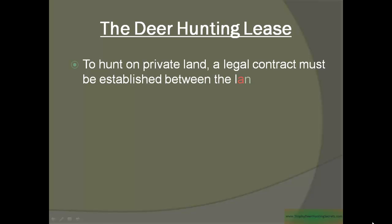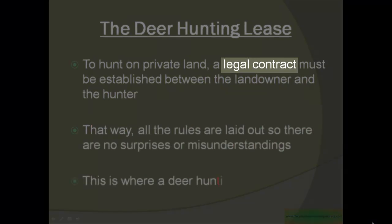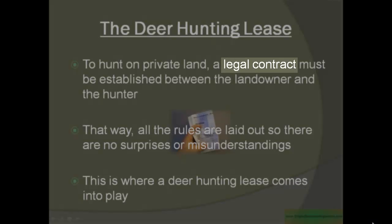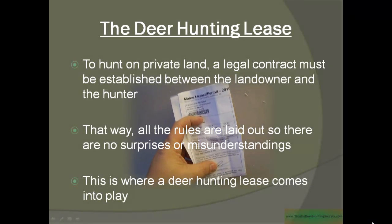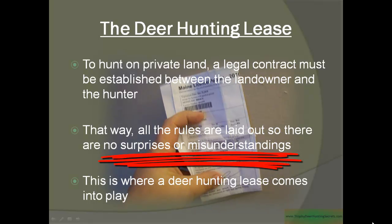So what is the deer hunting lease? The deer hunting lease is a legal contract between you, the hunter, and the landowner. Basically, it establishes all the guidelines and the rules that will be followed during the deer hunting season, so that way there are no surprises or misunderstandings.